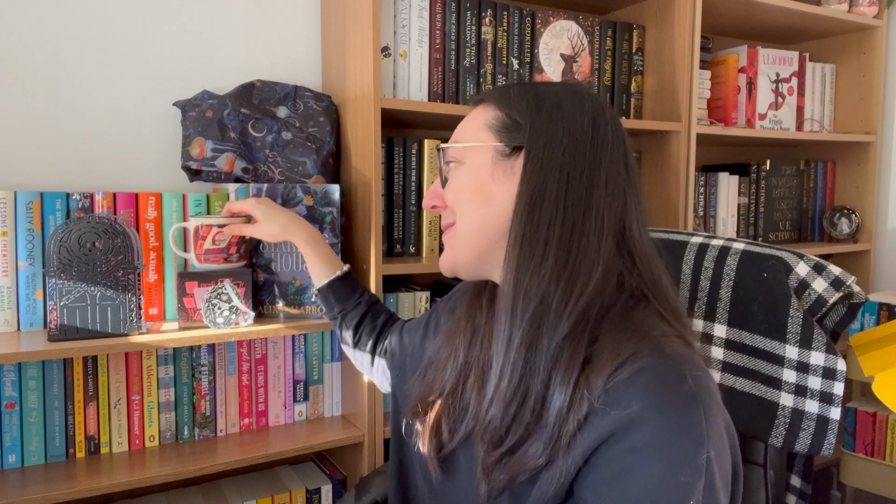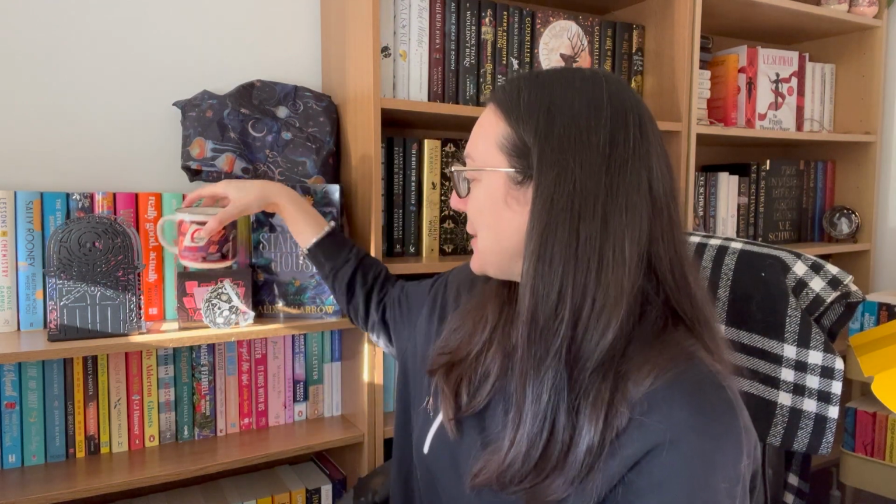But the other three items, I think maybe the mug would be different if you've read the book. And I do love sci-fi. I just don't think this is beautiful. The artwork is stunning. Rosie Thorne 88, she's amazing. I would never say a bad thing about her. It's just not my vibe. So that's a bit of a shame.